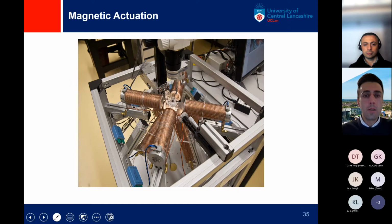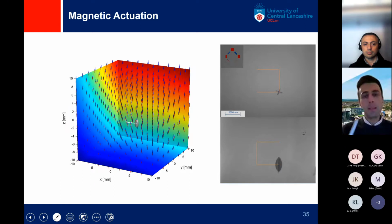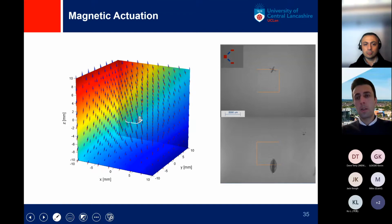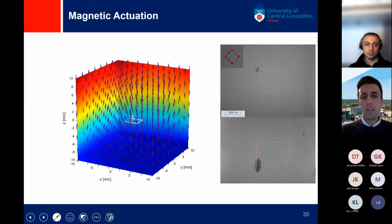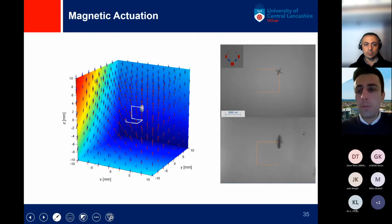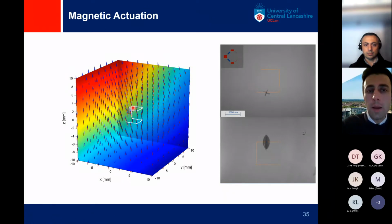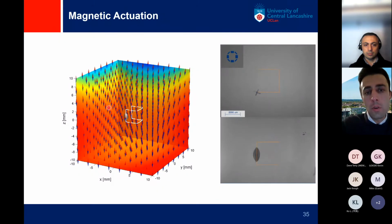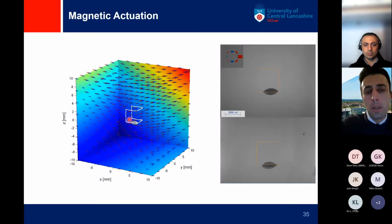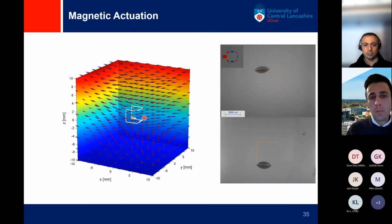And we usually use magnetic actuation for the microbot. The magnetic field can be used to align the microbot in the direction that we want, and we can use magnetic force, which is related to magnetic gradients, to manipulate and actuate the microbot inside the fluid. So we see here we have a microbot aligned with the magnetic field, but the gradients show that the motion can move along those lines in different directions.